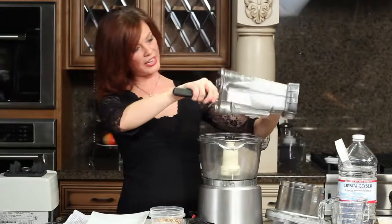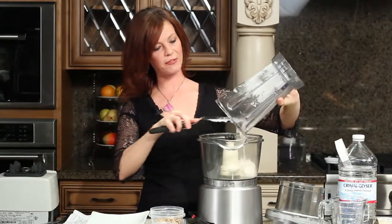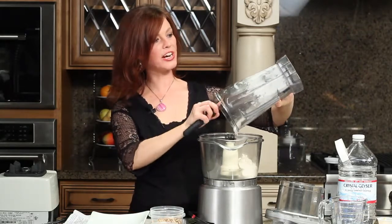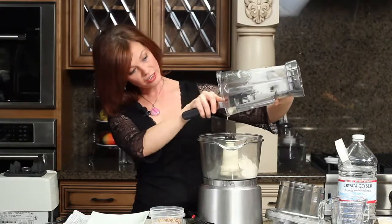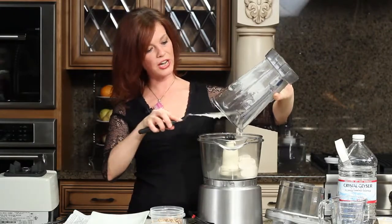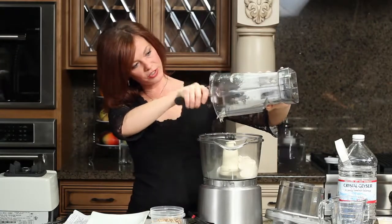All right, what we're going to make here is a really great dip. Now, this can go in a crepe with, like, fresh apples or fresh spinach. It's also great as a dip on a vegetable platter or a fruit platter. It's great for, like, a cracker topping or something like that. So there's lots of different ways you can use this dip.